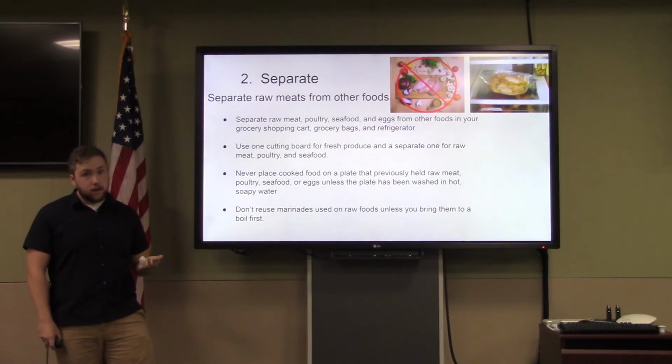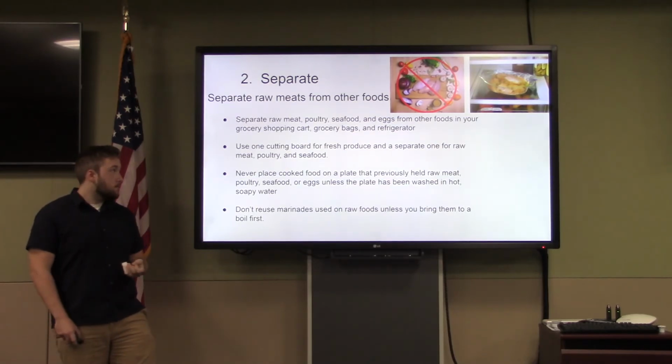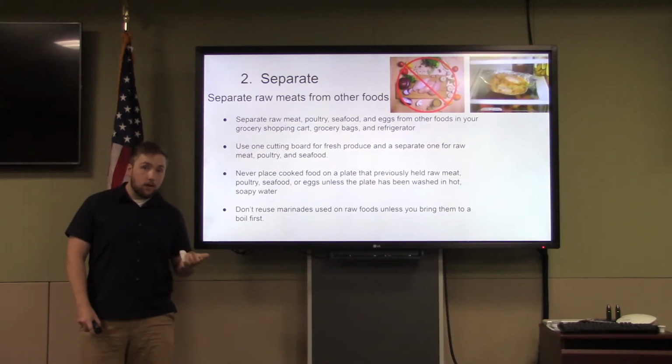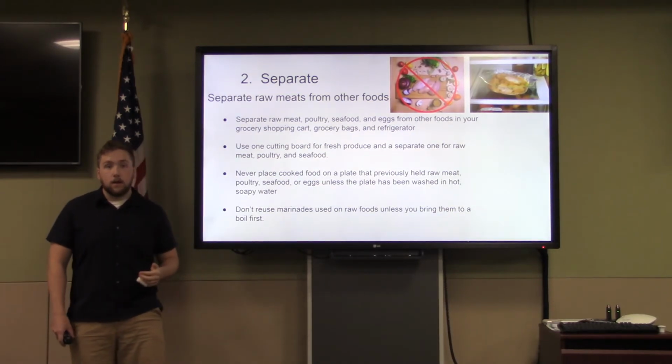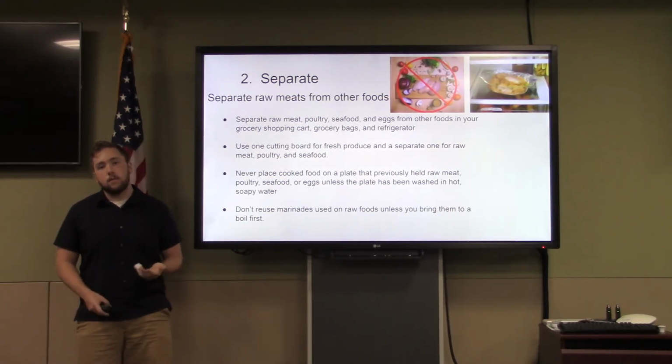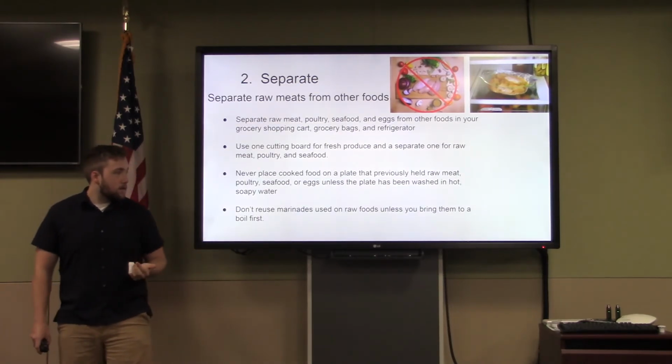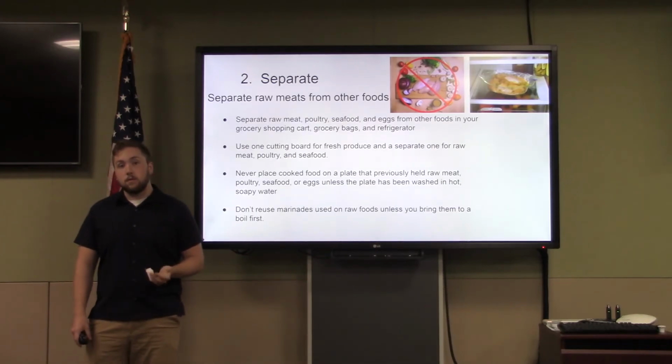You should use one cutting board for your fresh produce and another separate one for any sort of meat, poultry, seafood, that sort of thing. You should never place any cooked food on a plate that previously held raw meat, poultry, seafood. All these things can carry with them bacterial contamination. And you should never reuse marinades on raw foods unless you bring them to a boil first.